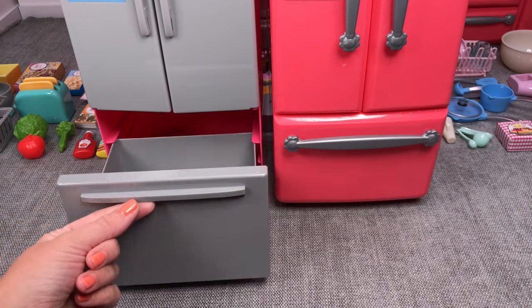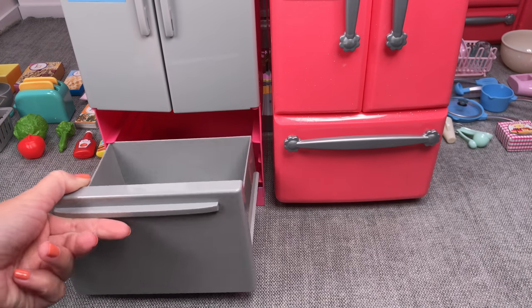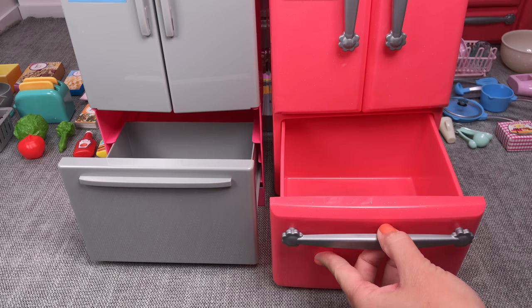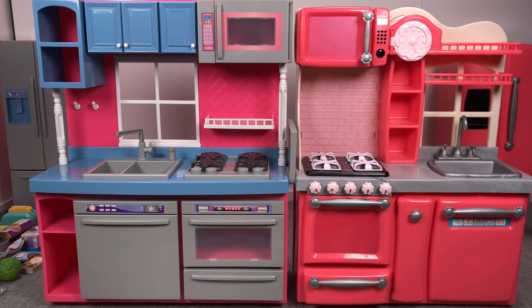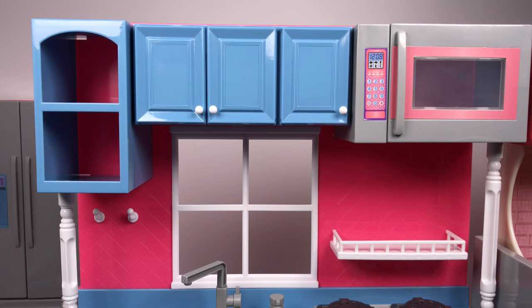Both of them have the freezer drawers on the bottom, which is excellent for extra storage for all your doll foods. Both kitchens also have a pretty similar setup with their counter. They have a countertop, a back wall, a microwave, some storage space, and then the appliances right on the front. They're just flip-flopped, so they're the opposite.